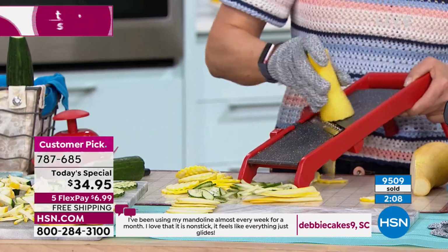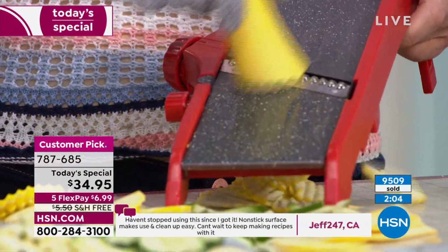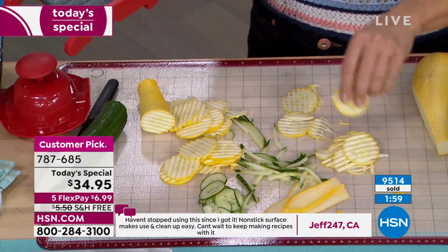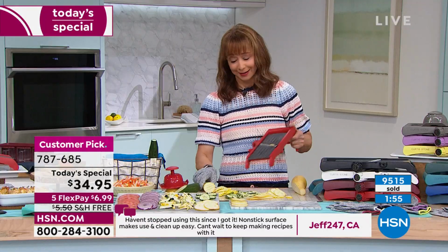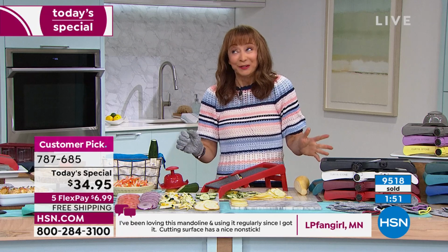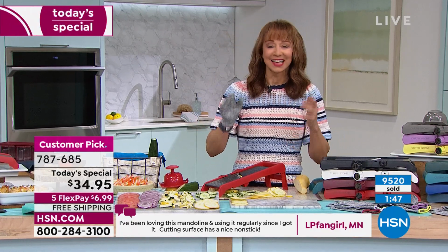Now remember, we are including the guard. Frankly, I like that cut-proof glove because I just want to go, go, go. And remember, as thin or as thick as you want. Now, if I can do that, and nobody's a bigger klutz in life or in the kitchen than me, you can do this. You have to have this, you gotta try it.